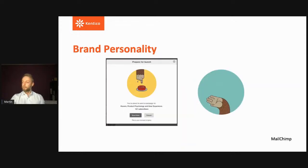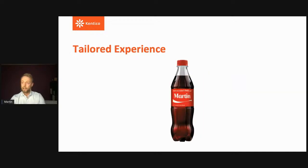And brand personality. Here is the MailChimp giving you a high five after you sent like 3,000 emails. It's very good. Of course, some of these have overlap to other levels of processing the information, mainly these last 2. Tailored experience has overlap to behavioral design because it has something to do with how we behave.